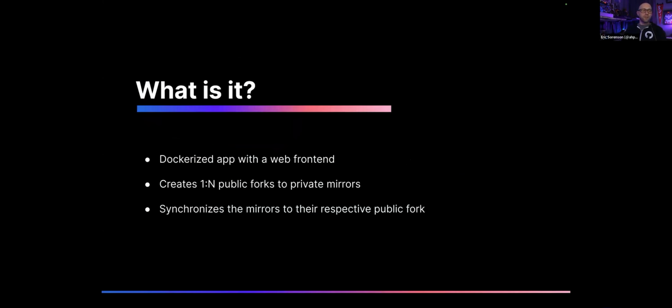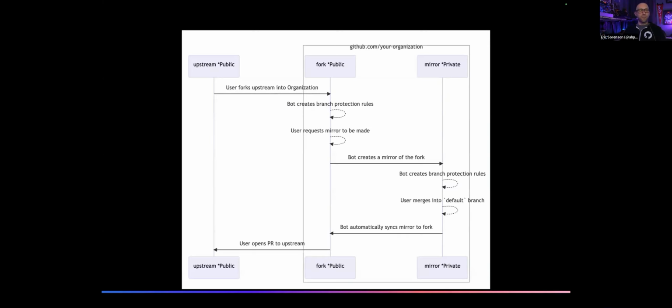Under the hood, it is a standalone Dockerized app that has a web front end, and it will create n private mirrors that map to a public fork of an upstream project and manage the synchronization of those respective mirrors back up to the fork that they're associated with. Once they're approved and made public on the private side, you can then go through a regular pull request process and engage in the upstream community, feeling safe and having a verifiable audit trail that all of the internal measures were met and that it went through appropriate reviews before there were any commits made public.